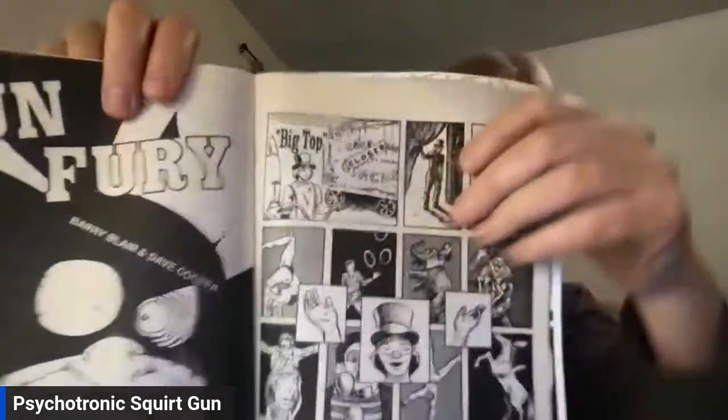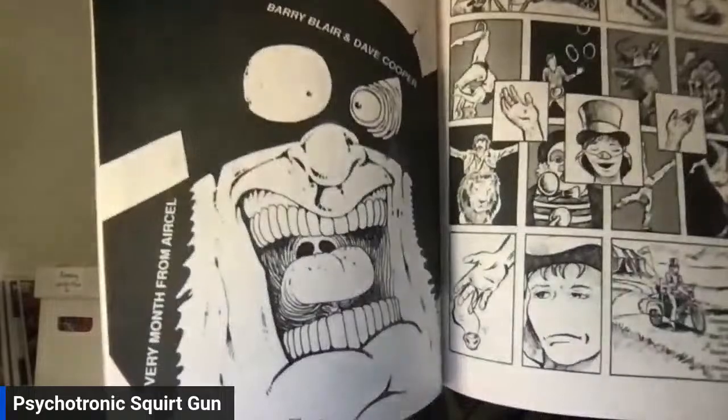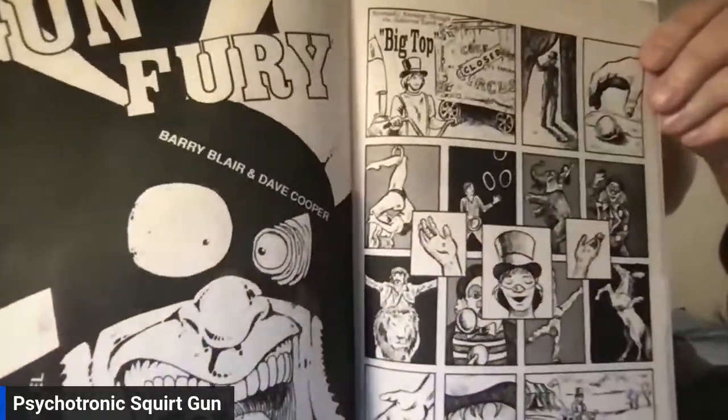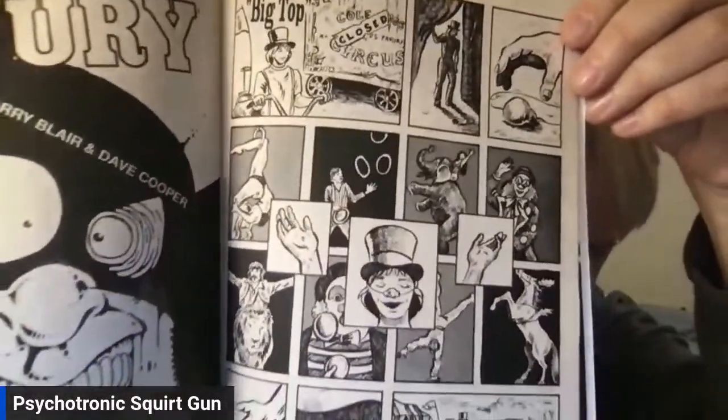Here's another Aircel. Brian Blair advertisement for Gun Fury. Gun Fury is supposed to be pretty awesome. I have, I think, issue number 2, volume 2, or something like that. But yeah, this is a score for 50 cents. Didn't even have the filthy 50 centers stamp on it.